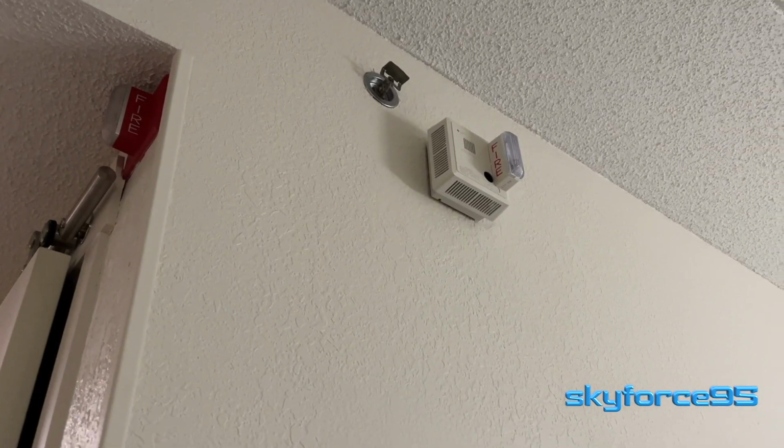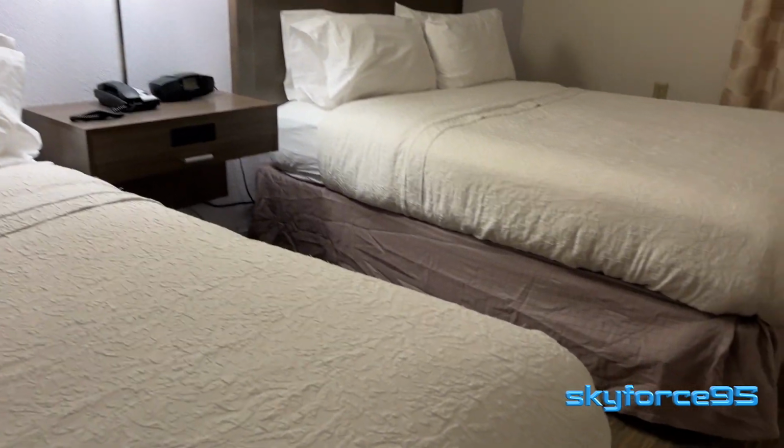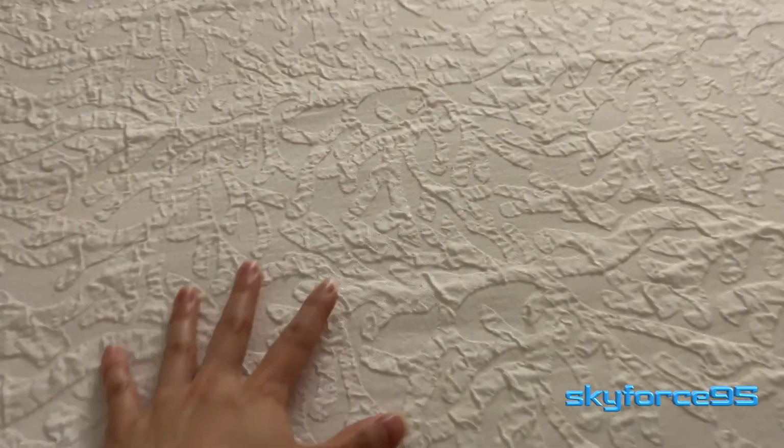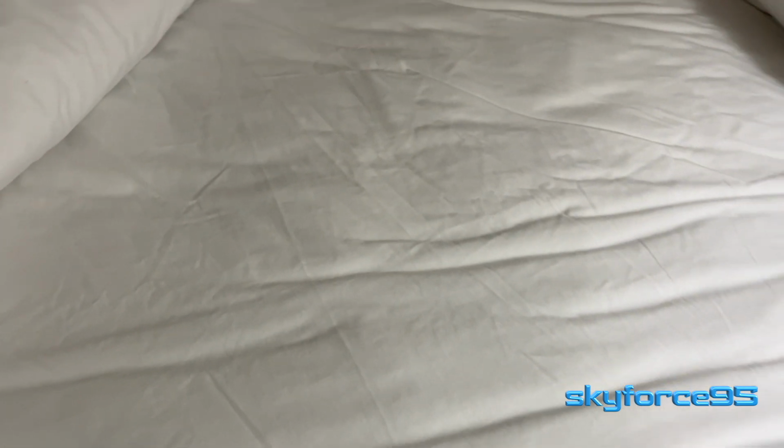On the wall to the left, you'll find the individually controlled thermostat for heating and cooling. Above that is your safeties: fire alarm, sprinkler, smoke detector. And then here are the 2 queen beds, which have 4 pillows each. The firmness of the mattress you can expect from a typical hotel bed is more on the firm side, which I personally prefer, but still has a good soft give.